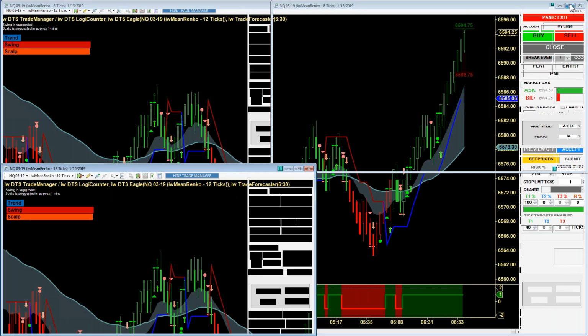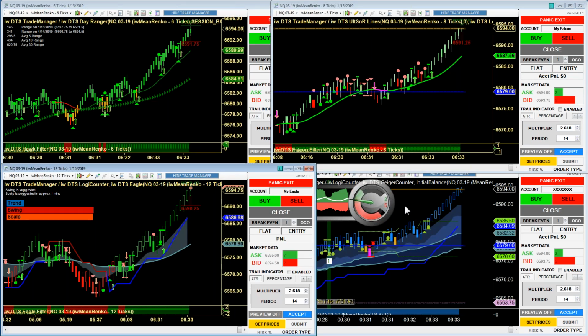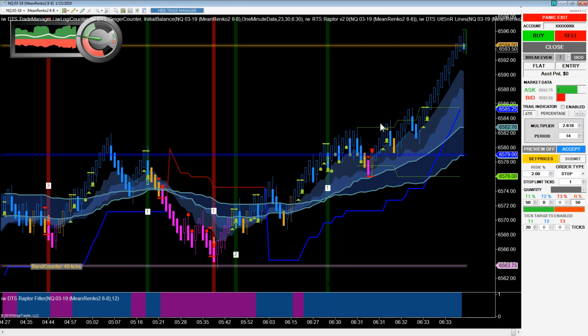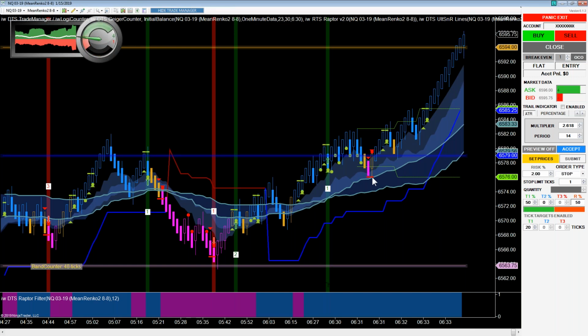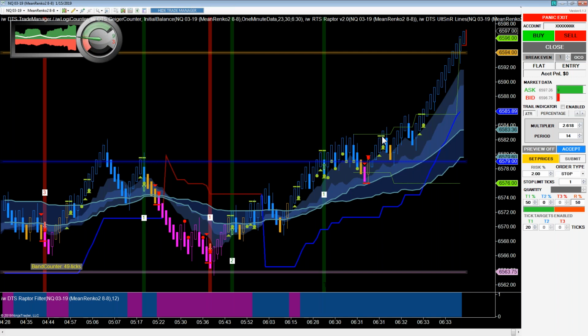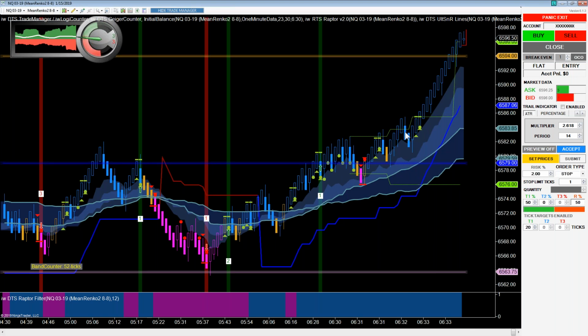You Raptor traders need not feel left out because you can do the exact same thing as well. You let the market open. So here's the opening right here. You look for your first in-sync signal, this one right here. Funny it didn't print as a number 3 signal. I guess it just missed tagging the hard edge, but that's what it is. It's a number 3 signal. And very solid follow through there out of the open.